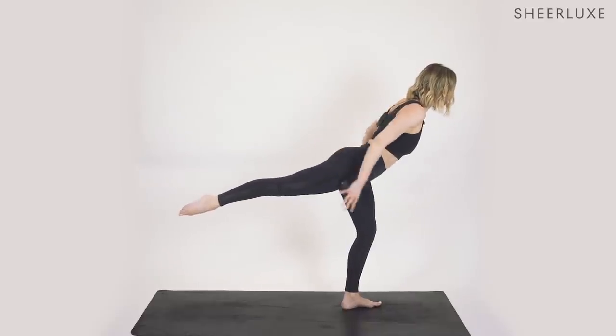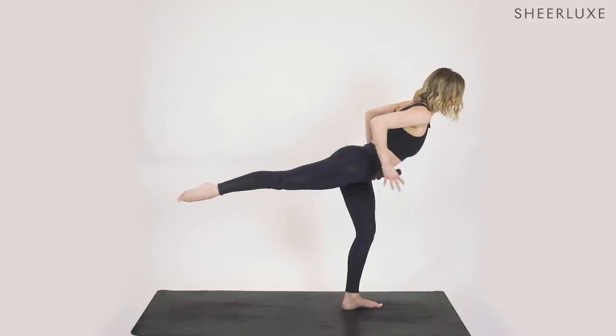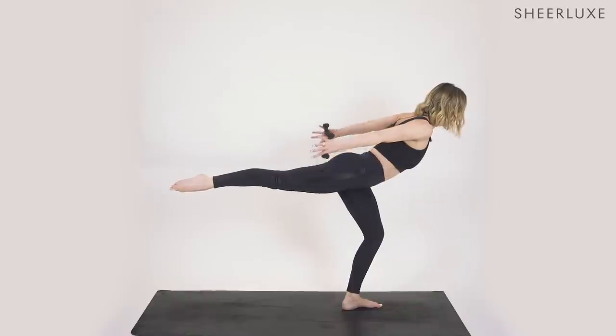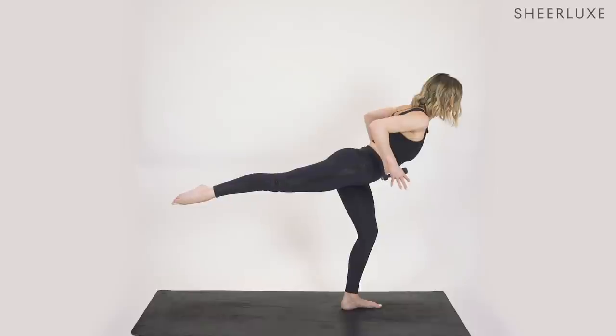Now hold it here, tap your hips. Take a bend and a stretch. Reach those arms all the way long behind you. Now a challenge is to bend your right knee a little deeper. Find that supporting glute. Two more. Woo. Let's go a little quicker.